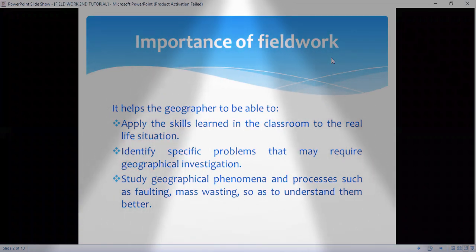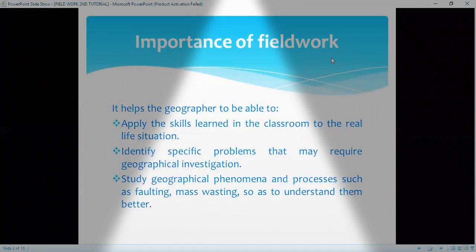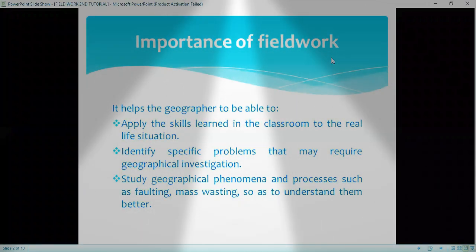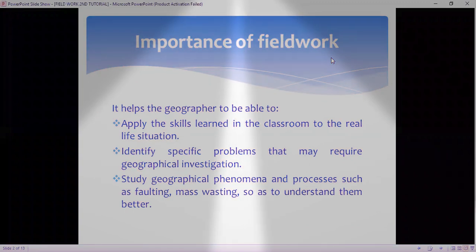And in my presentation, I have a couple of points which I'm going to expand on as I go step by step. The first one, just to start, is that one of the importance of fieldwork to geography is that geographers will be in a position to apply the skills they have learned in the classroom to real life situations. Normally in the classroom, it's just note taking and explanation, but students rarely get the opportunity to interact or to do practically what they have learned in the classroom.